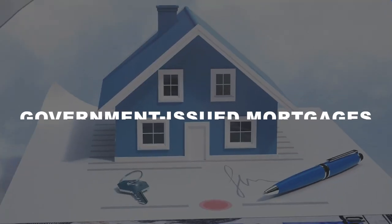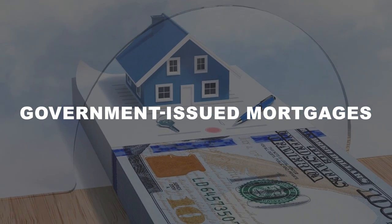Lastly, let's talk about the safety net of the mortgage world, government-issued mortgages. Whether you're a first-time home buyer with a modest down payment, a veteran honored for your service, or looking to settle in a rural area, there is a government-backed program out there for you. The FHA, VA, and USDA loans are designed with special benefits to help you cross the threshold into home ownership.